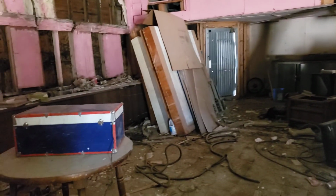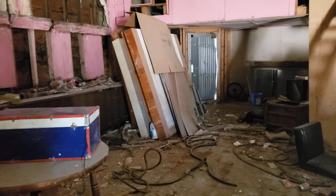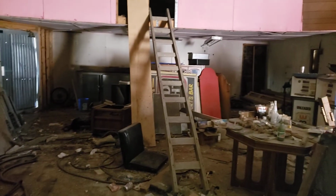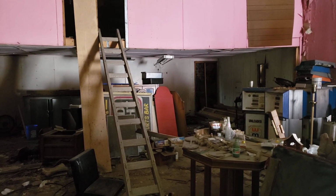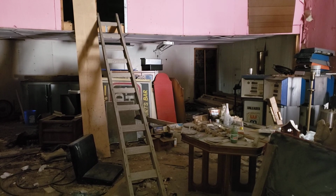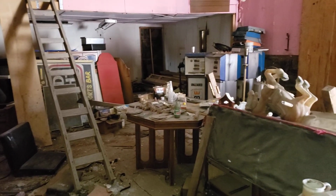So I left this trunk closed last time I was here, and it's still closed. People do come in and out of this place. It's in the middle of town. So things might have been moved, but if there's something really weird that's been moved, please let me know. I'm just curious.